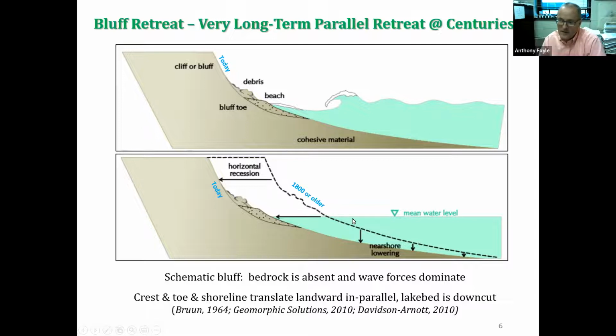So if you think of long enough timeframes, centuries plus, we could say bluffs tend to retreat in parallel retreat mode. If we've got a long sampling interval, it'll look like it's just going back very regularly. Now, this is a scenario for a shoreline that doesn't have bedrock, which ours does, so this might be the Illinois coast, Wisconsin coast. In bluff retreat, it's not just land loss up here, we're also losing nearshore materials. The nearshore tends to get deeper, it gets lowered by wave activity.